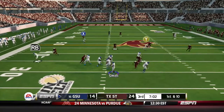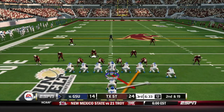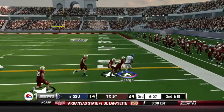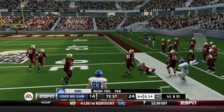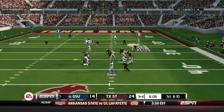1st and 10 now for the Panthers. Smith back to pass, and he cannot find anybody open before he is sacked for a 9-yard loss. 2nd and 19 now for the Panthers. Handoff to George, and he's going to get outside here and use his speed and elusiveness to get by the defenders and down to the 34-yard line. A big gain on the ground for George, just tearing it up today.